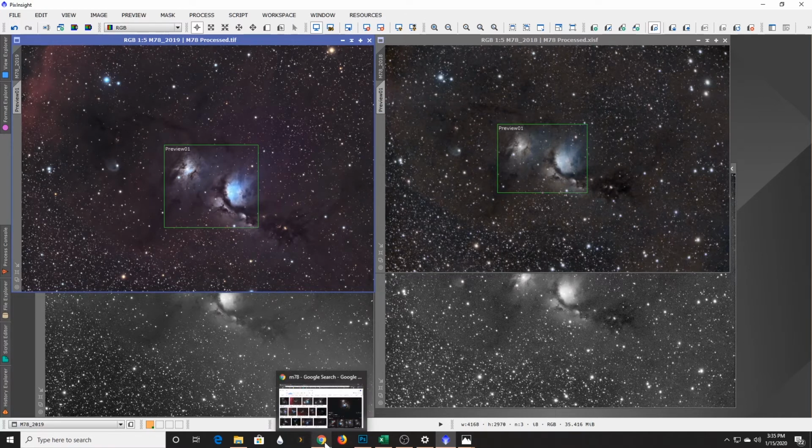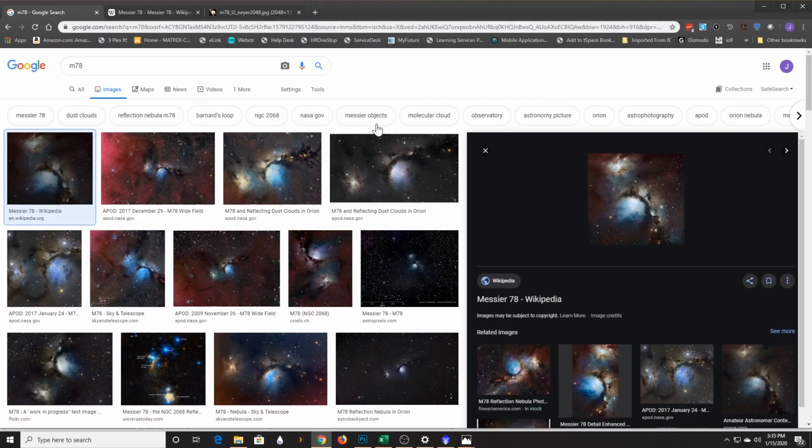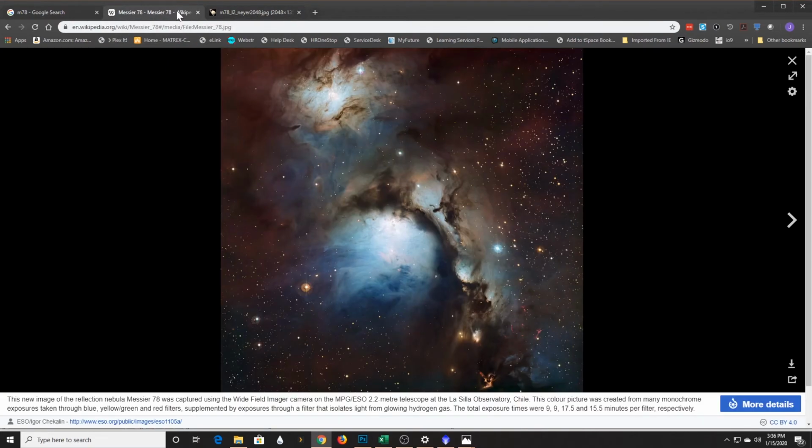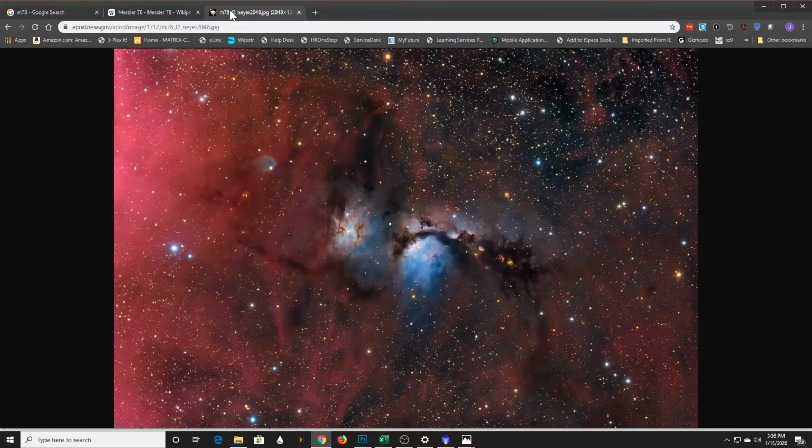And to illustrate why I think that's really important for you all, a lot of times when I'm picking a target, sometimes I will go and make what I think is kind of a mistake, and I'll do a quick Google search on the target, just to get an idea of what's out there and what's possible. So for M78, the first two images that come up in Google are this one and this one. And sweet Jeebus, I don't think I'll ever get to that level on these targets.